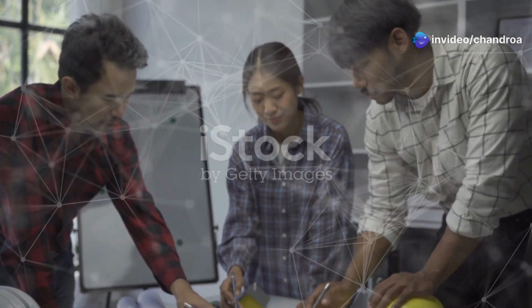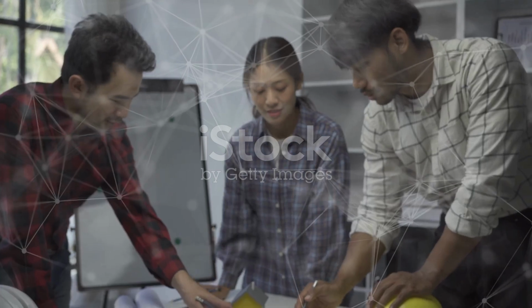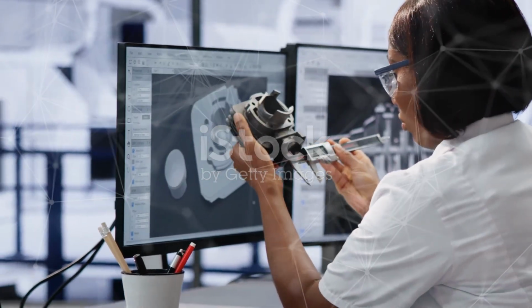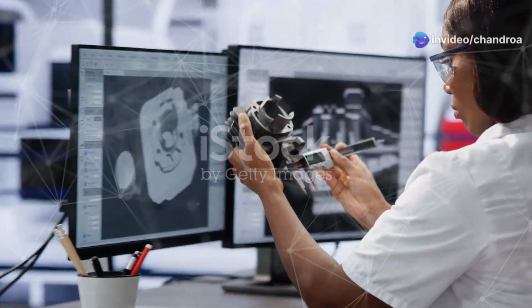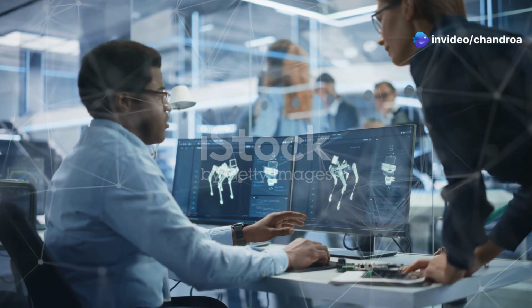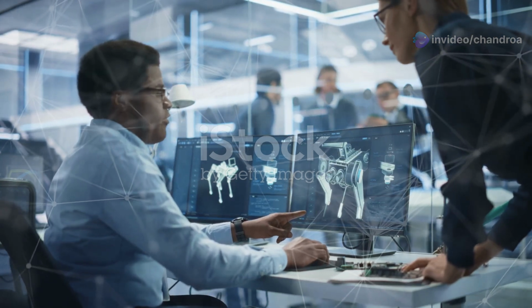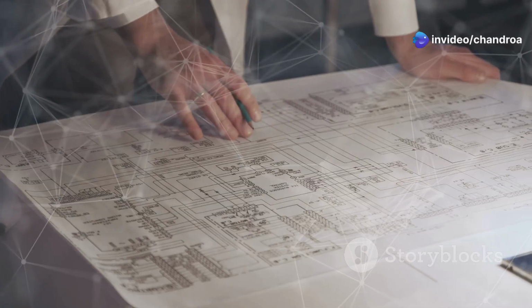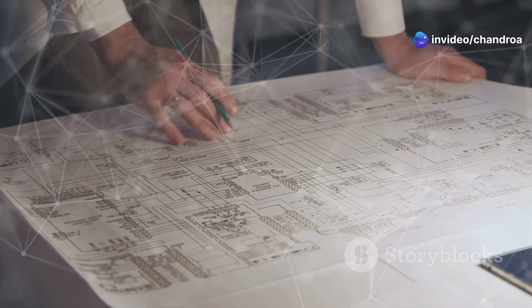Just like any complex machine, building a MEMS device starts with a good plan. Engineers use specialized software to create detailed three-dimensional models of the device. They carefully consider things like the device's function, size constraints, and the materials it will be made from. Imagine designing a tiny gear that's only a few micrometers across. That's the level of detail involved in MEMS design.